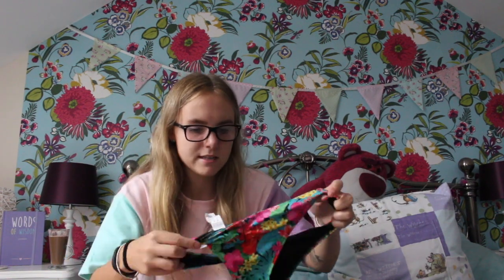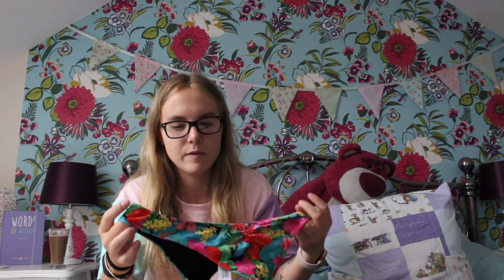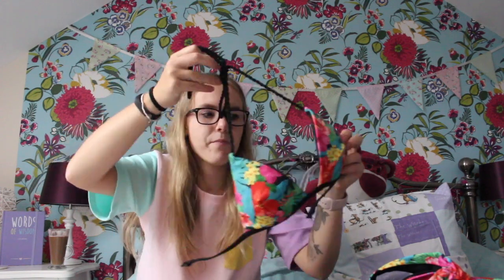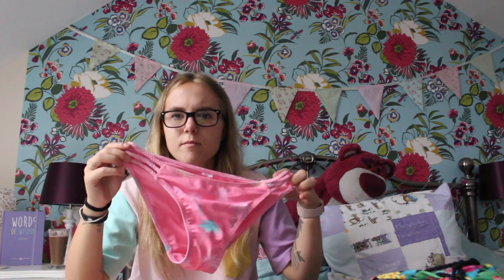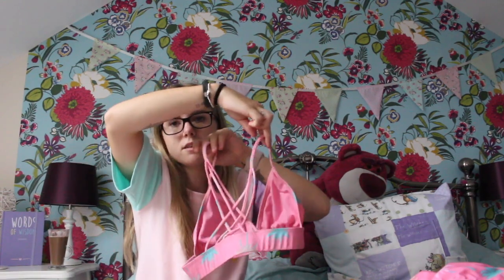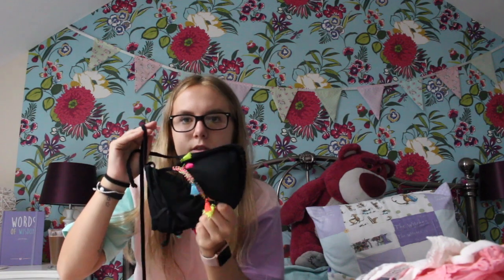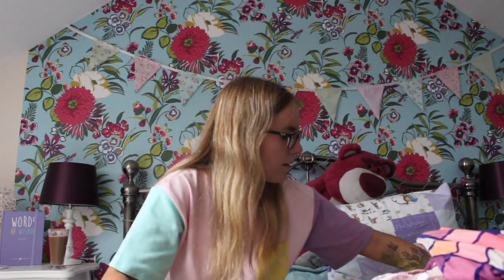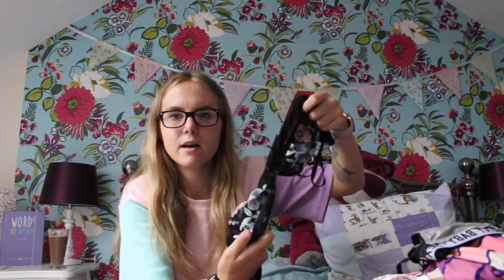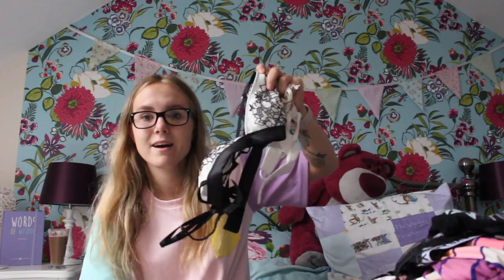Bikini wise, I've not got a lot of bikinis. I normally just end up wearing the same anyway. So this is from Primark, and top to it. This is another one, and then I can't remember where I had these from. They just got little palm trees on them. I really like the top in this one. It crosses at the back. It's quite cute. Another bikini top, Roxy one. Another bralette from Primark, I think. Yeah, from Primark.